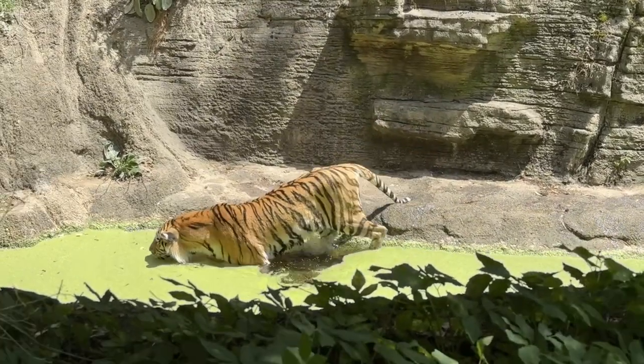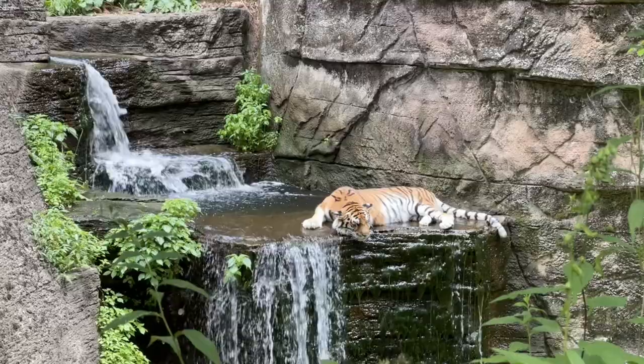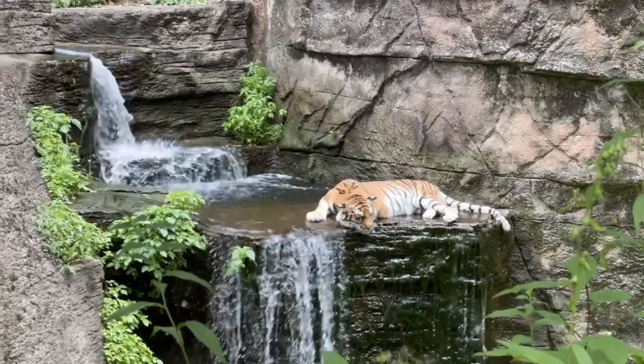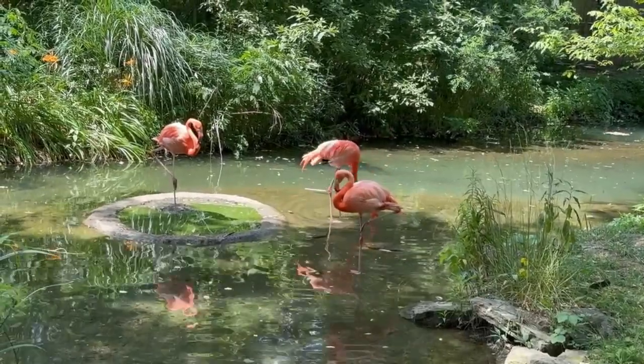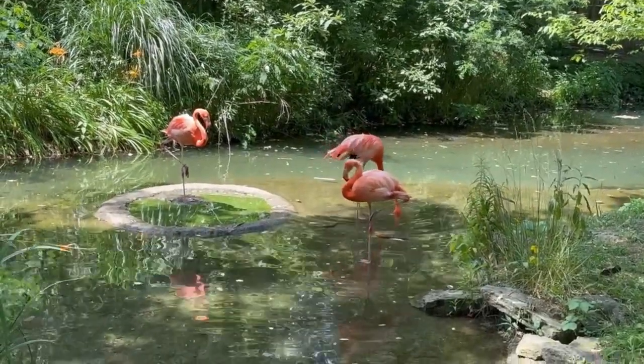It was a pretty nice zoo. It's one of the older zoos in the country. I think it was formed in the late 1800s, 1897 or something around there. If you know exactly when it was formed, make sure you put that down in the comments below.